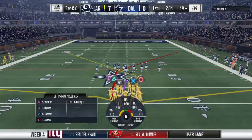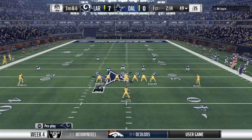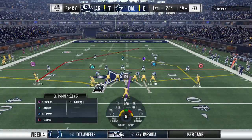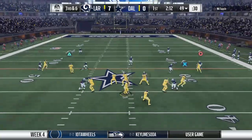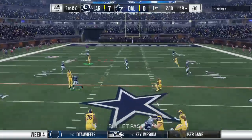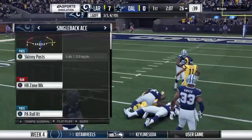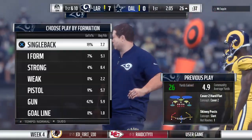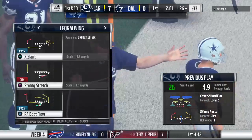And they insert their dime package, 6 DBs here on 3rd and 6. Expecting pass all the way. Here's Goff. And this is caught by Watkins. And he'll be taken down, but not before getting this inside the 30. A good pickup there, 26 yards.